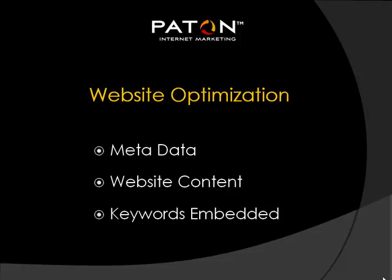Now, we have a website. Patent Marketing owns a website called gradeyourwebsite.com, and we actually grade websites every day to find out if they're optimized correct. Our average grade from 0 to 100, our average score is 26%. So what that tells us is that most websites are not optimized the right way. So that's the first thing we do.